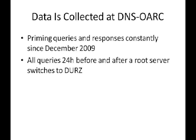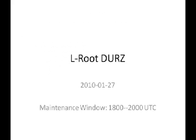For these we capture the queries only to keep them to a manageable size. Okay, so first LROOT. Just FYI, down here I included the maintenance window times for reference.